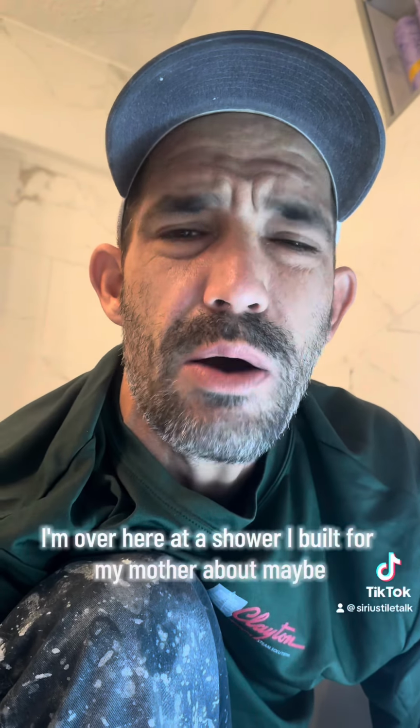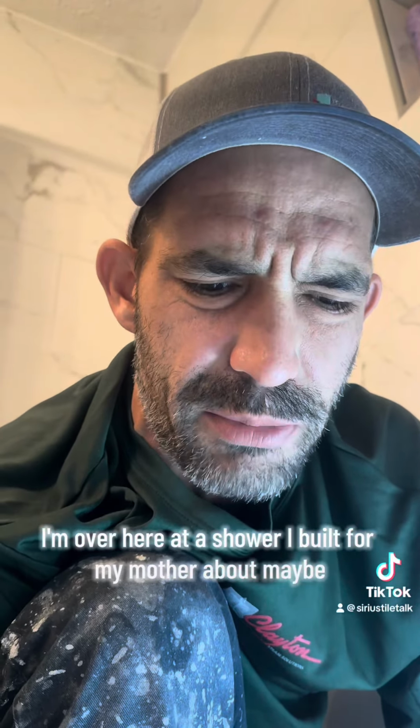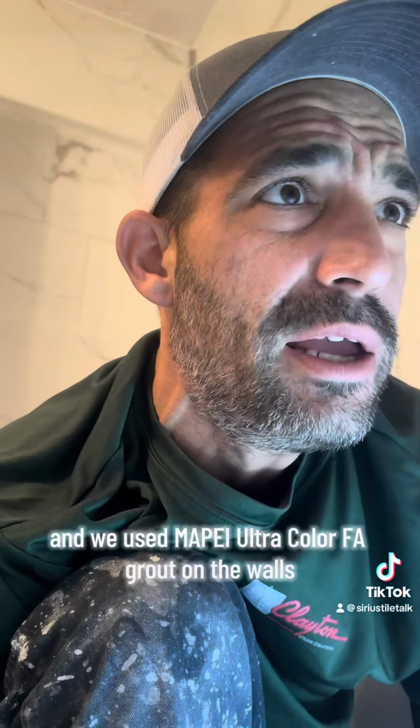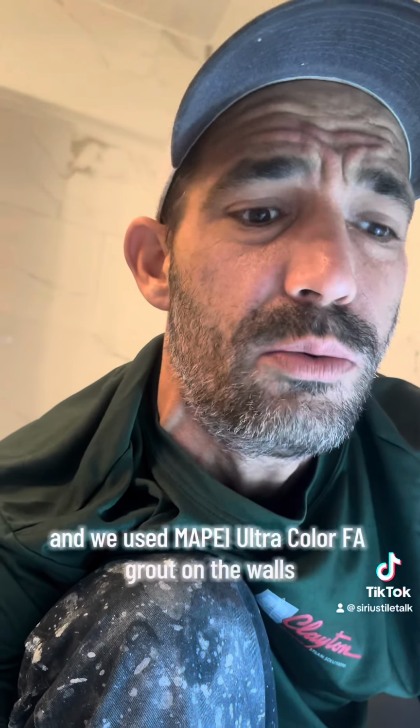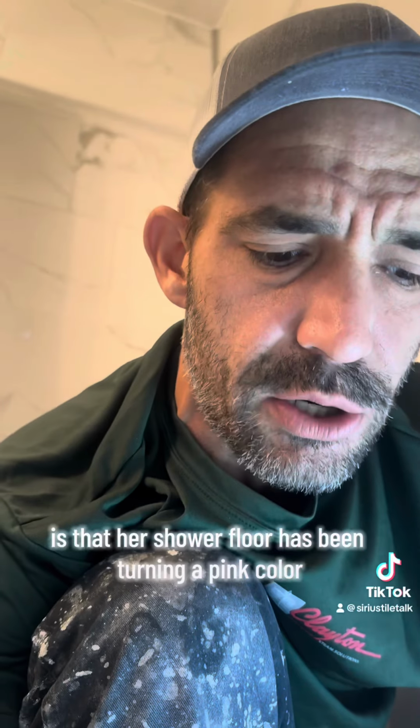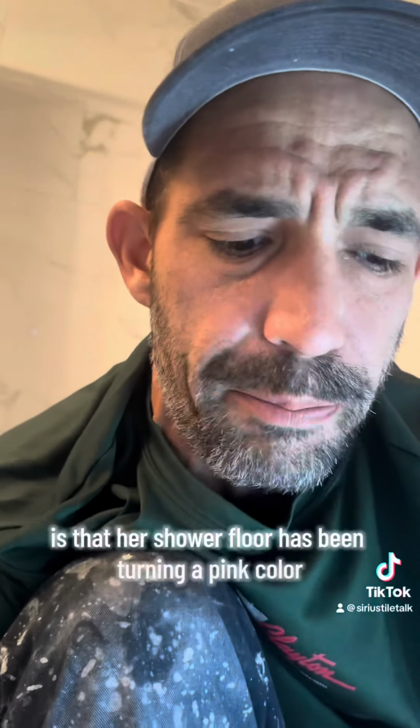I'm over here at a shower I built for my mother maybe 4 or 5 years ago. We used sanded grout on the floor, and we used Mapei Ultracolor FA grout on the walls. And what has been happening is that her shower floor has been turning a pink color.